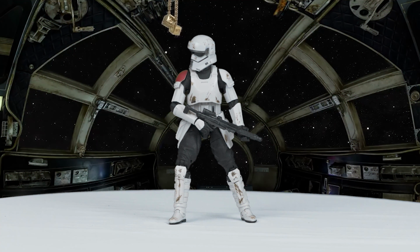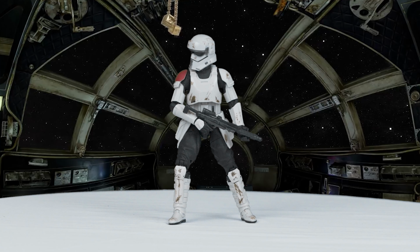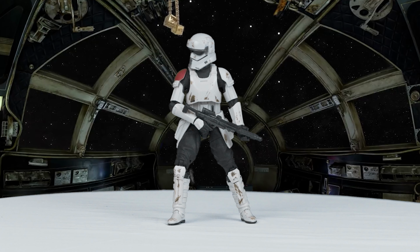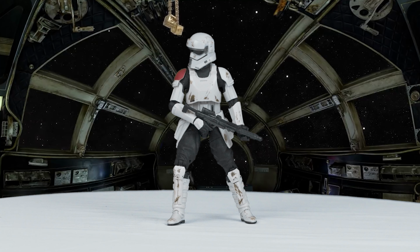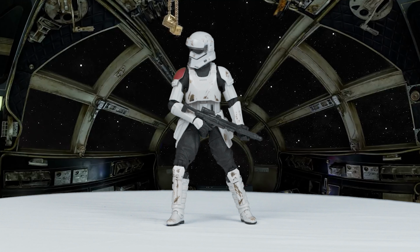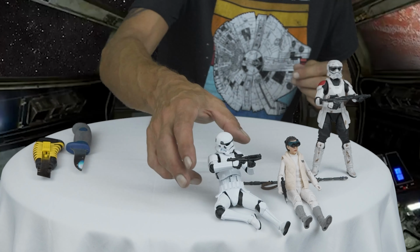For guys who do photography, they're gonna love this figure. He's heavy, he's posable, he's bendy, he's articulate, he's awesome looking. Yeah, there's gonna be a lot of great photography with this guy. And he stands very well. Maybe you can stand while these other clowns take a seat.